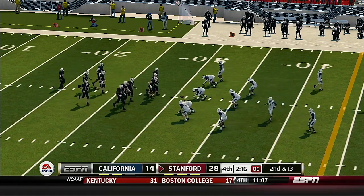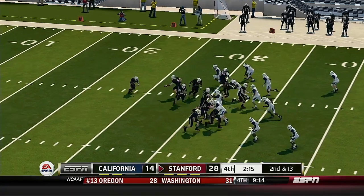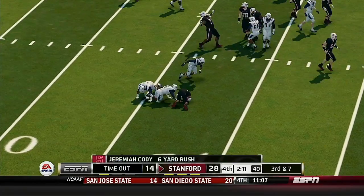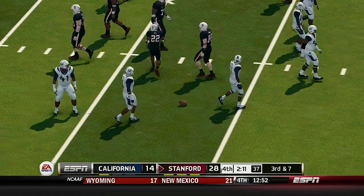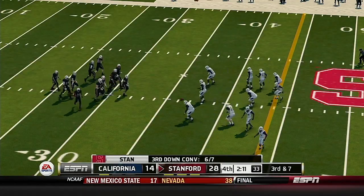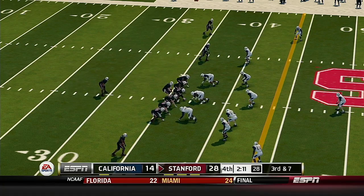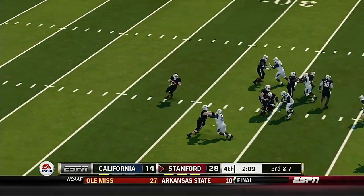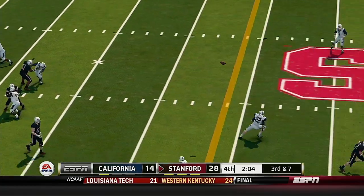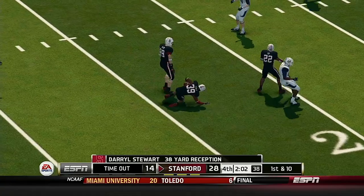Second down, 13 yards to go. Ball on the 31. And they get nice yardage on that run. Cody gains about 5 yards on the run. California is going to have to use their second time out of the half. He throws right away. Got it to the senior. And he's taken down at the 26-yard line.